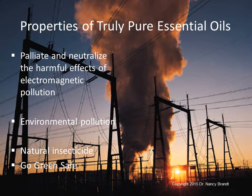They also will palliate and neutralize the effects of the different pollutions, one of which is electromagnetic pollution, environmental pollutions, and then they actually help us to go more green. So they're a natural insecticide, a natural cleaner, a natural air purifier. And so using essential oils rather than chemically based products will enhance the life of the pet long term because they're not building such a toxic load.